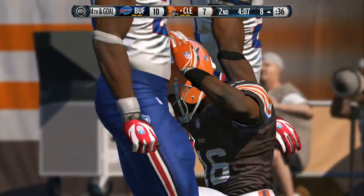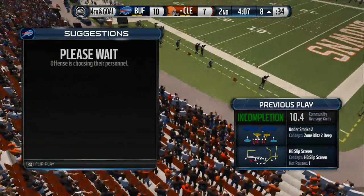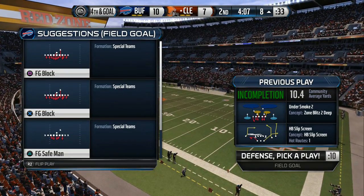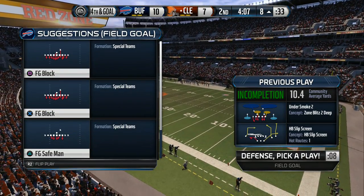Incomplete. Big decision for the coach this time, Jim. You fail on third and goal. What do you do? Do you go for it? I say you call the play and you try to put up 7 points.